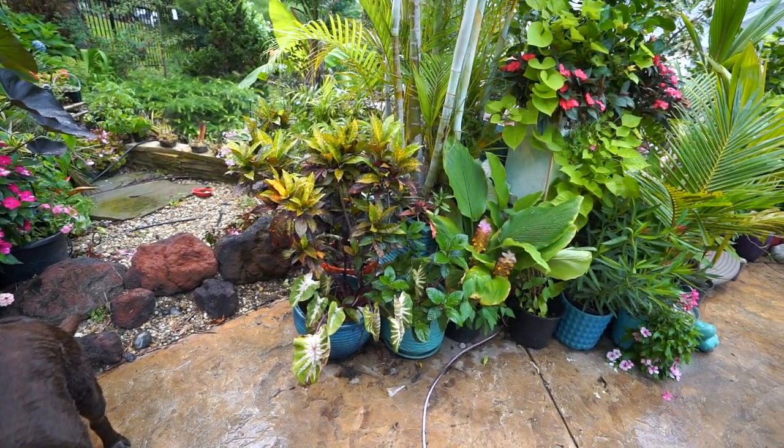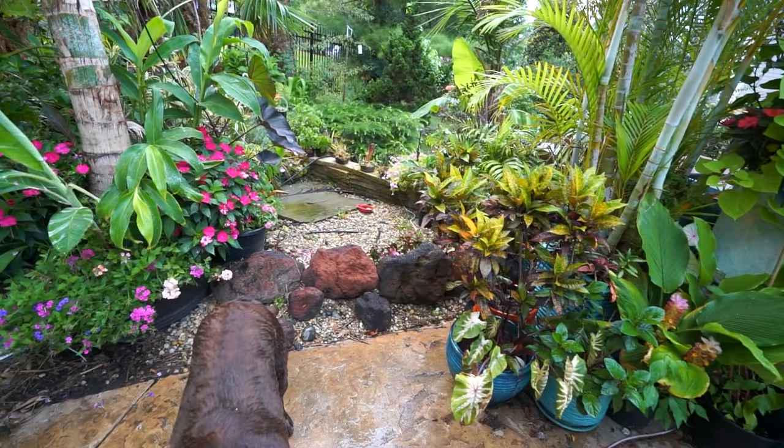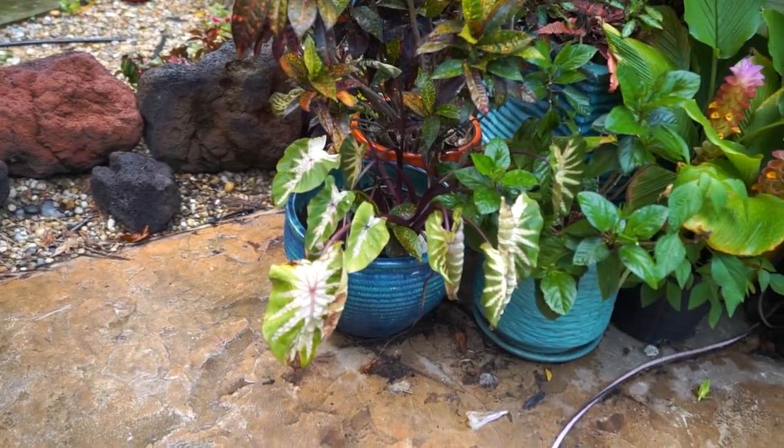I think it looks nice. Tropical vibe. Blends in well with things. I think it kind of ties everything together fairly nicely. And over here, I have the Colocasia Waikikis.